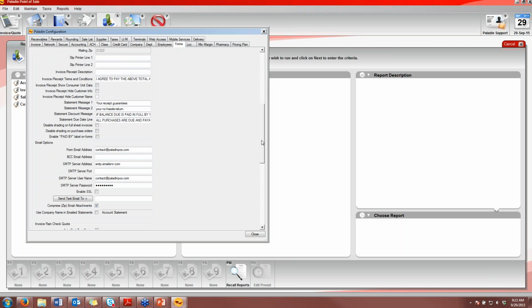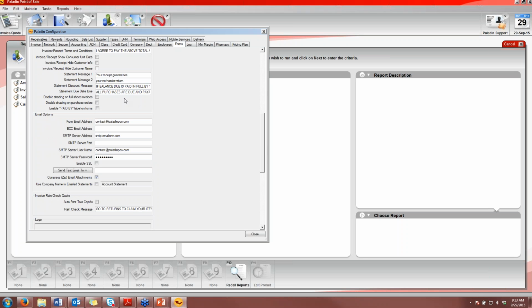Same thing. There's information down here on the statement. So what you can turn around and do is put this information down here for a month. Mention our website, get $10 off. Something of that sort.